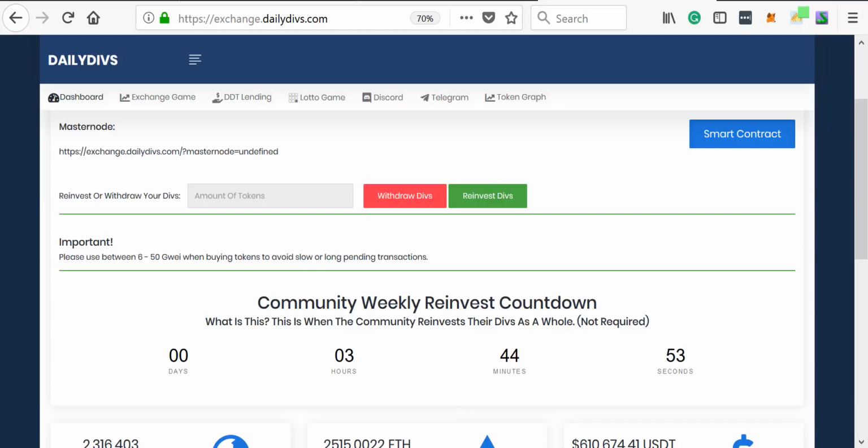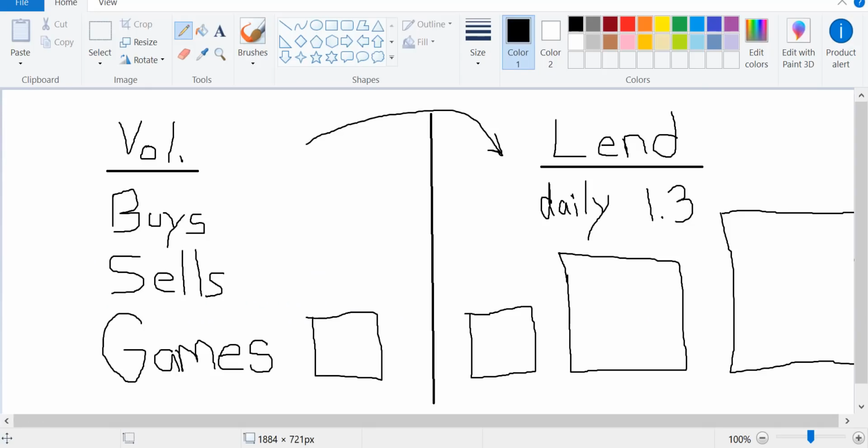And hopefully you understand my sustainability argument. I'm not saying that it's destined to fail today, but I am saying that this 1.3% daily compounded return is not sustainable for this platform at all. And I want to recap the main reason. This daily 1.3% compounded return is being paid out regardless of the volatility. So the goal is to keep the volatility going.